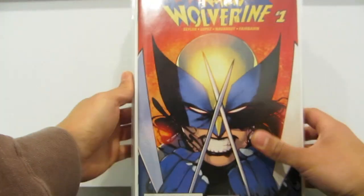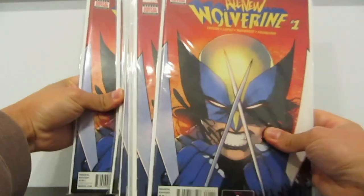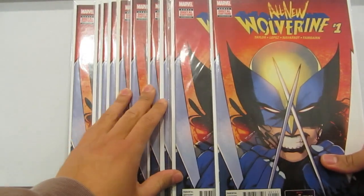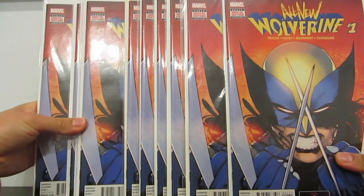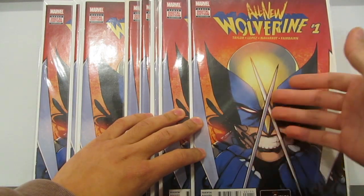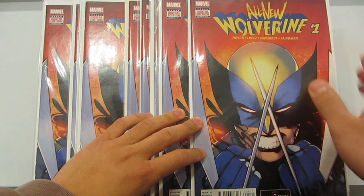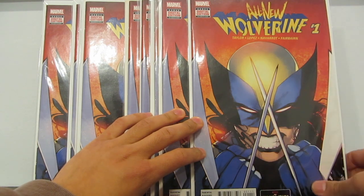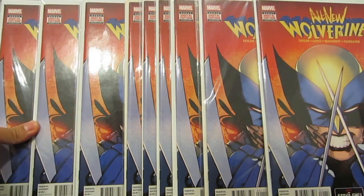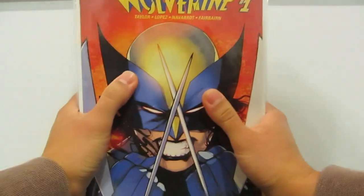Great investment lot. I could see this becoming a $30, $35, $40 comic. It's got a lot of things going for it. Laura Kinney, great cover, first appearance as the All New Wolverine number one. It's still ongoing. Just a great cover, and an essential comic to own if you love X-23 or Wolverine.